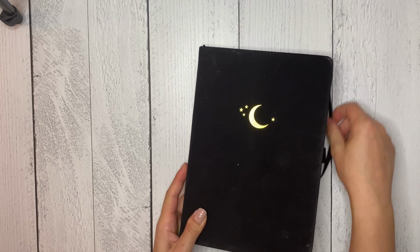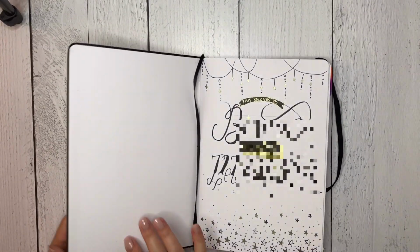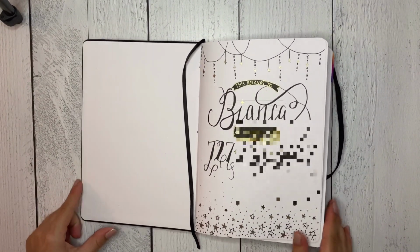Hey Doodle friends, today we have my 2020 full bullet journal flip through.